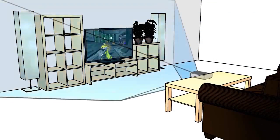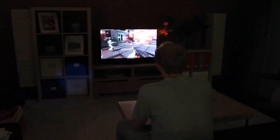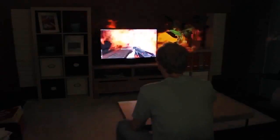Microsoft's new IllumiRoom technology looks to turn your room into the game. Using a small projector system that could be placed on your coffee table, the device will scan your room, then expand the visuals of the game you're playing onto the walls and furniture around your TV. Now, the IllumiRoom technology is not intended to replace your TV, as the TV is still the center of the gaming content. The IllumiRoom simply extends the experience of the TV outside the confines of the box.